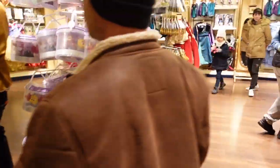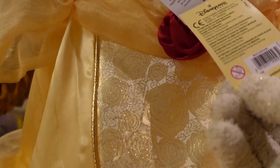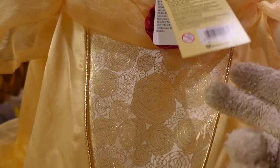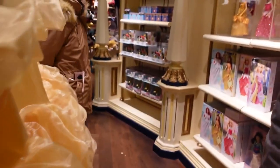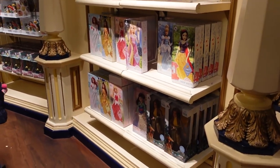Princess clothing over here. Oh, there's this beautiful big ball dress. How much is this? Do we have a price? 70 euros for that one. They have the dolls that are in the plastic free packaging, so they're in like cardboard packaging, apart from those at the bottom. We'll ignore that part.